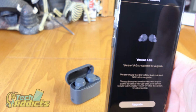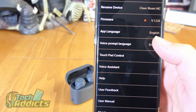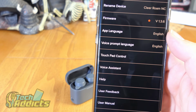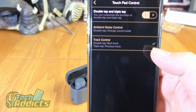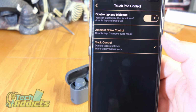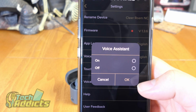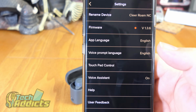So we have a firmware update looks to be available. Yep, it's good to upgrade. I'll do that before I take these out for a bit of a hike in the rain, it would appear, because it's raining now. App language is English, voice prompt is English, touchpad control, so double tap and triple tap have been turned on, ambient noise control and track control as well. We'll keep all those on by default. Voice assistant, we'll keep that on. It's nice if we can turn that off and on.